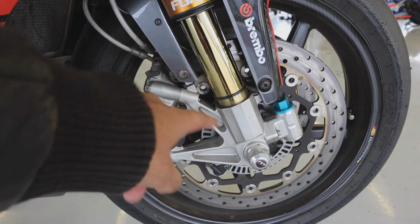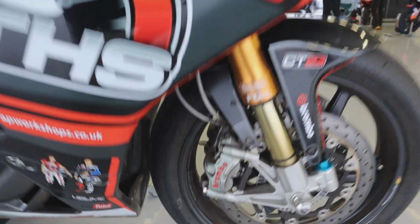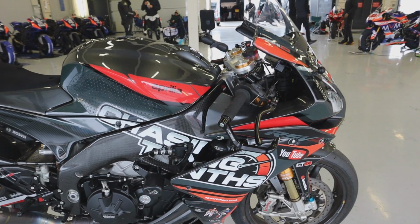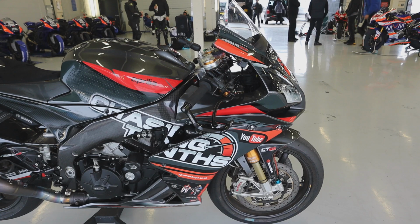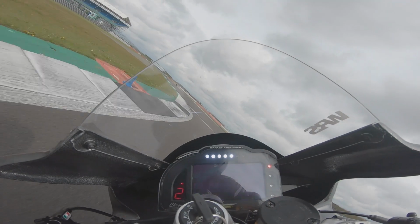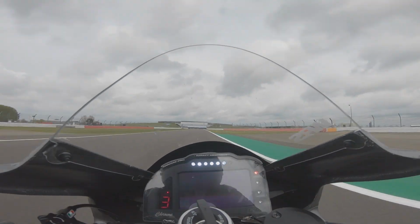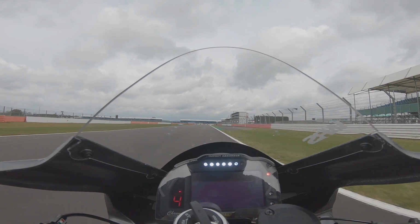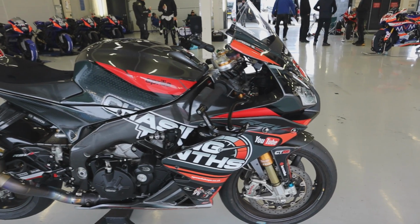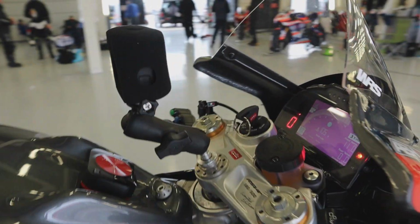Even though I put it on the harder setting, I had a bit of a tank slapper or a death wobble, whatever people want to call it. I'll show you the clip of that. And after I had that tank slapper, I changed the setting on my steering damper to quite stiff.